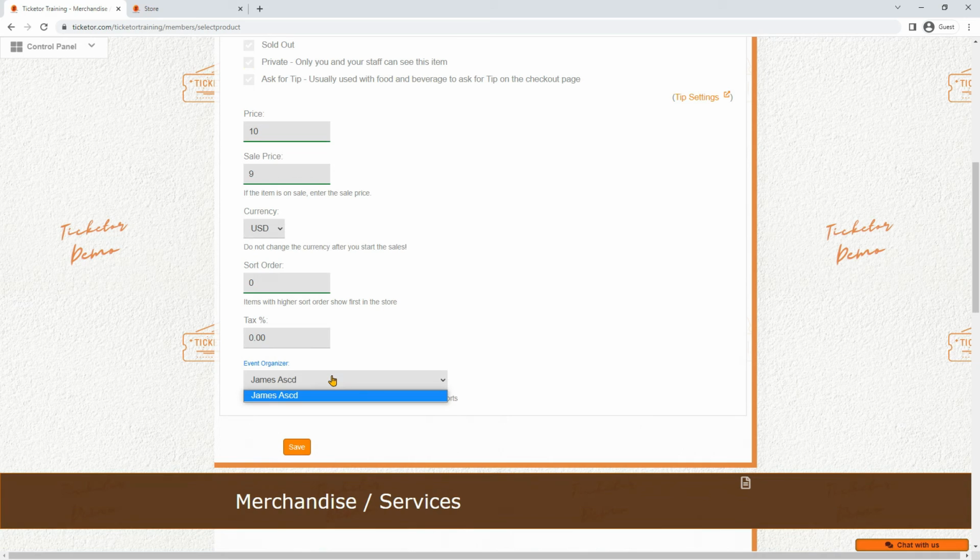Set the event organizer for the merchandise. In most cases, the event organizer is you, the admin. However, if this product is sold by a third party, by adding that third party as the event organizer, it allows them to receive emails when their merchandise sell, and they can report that merchandise. Also, if the event organizer is using a different payment processor and bank account, the sales money for the item will go to the event organizer's account payment processor.